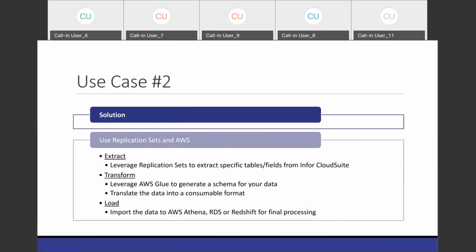So for this, we'll be using the replication sets to extract specific tables and fields from Cloud Suite. We are going to have to transform the data, so we'll be using some AWS services for that. And then ultimately, we need to load it somewhere into a relational database or data warehouse for additional reporting needs.